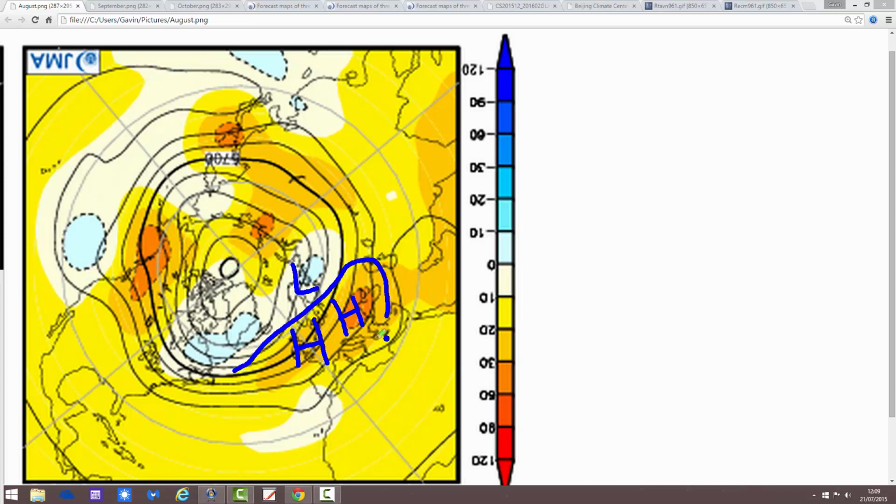Nevertheless, loads of high pressure ridging through there, and I think we could really expect a very settled and pleasant August. Indeed, it's been a long time since we've had a settled and warm August, but that could be it if the model is right.